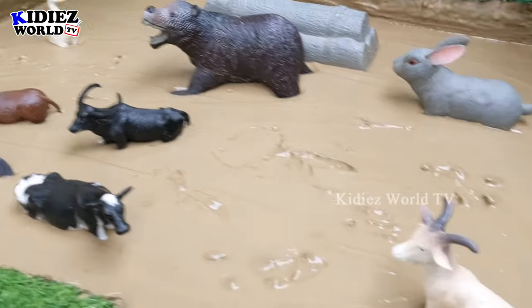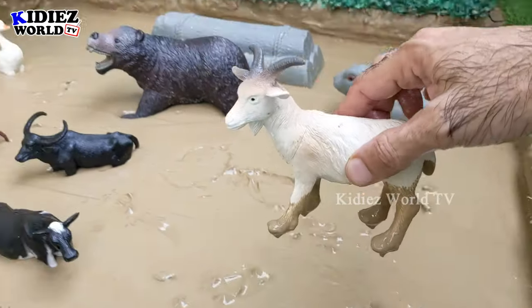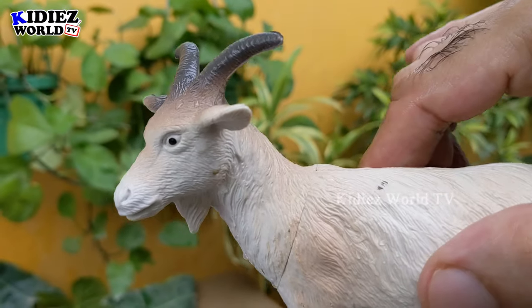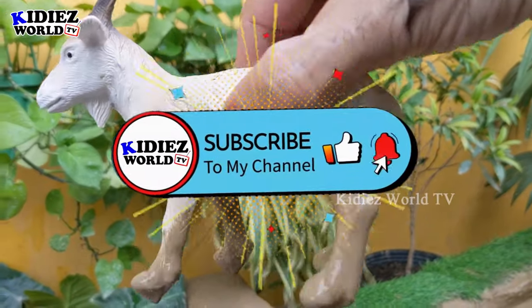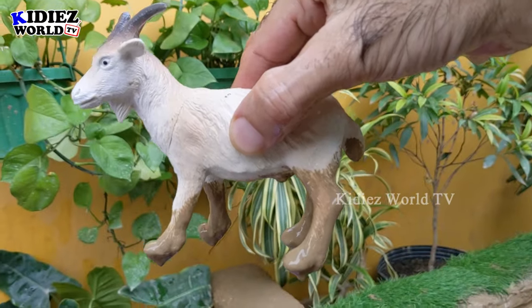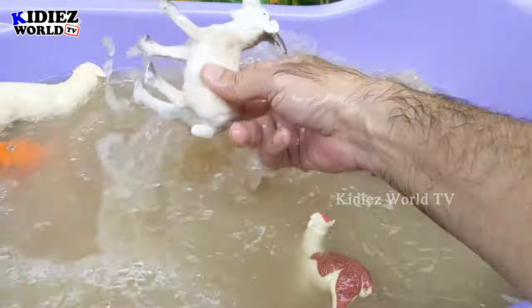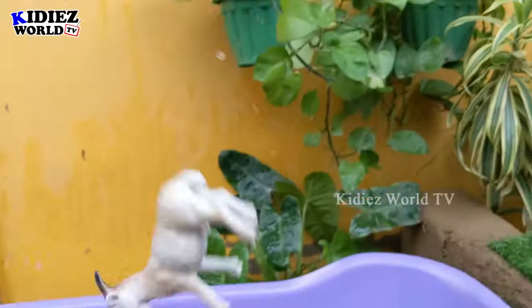The next one, let's go and discover some beautiful farm animal now. And we have here a goat. That's a newly arrived goat in Kidiez World TV animal collection. And this goat is big in size and very, very muddy now. Two mini horns and a little beard, and a beautiful, lovely farm animal. Let's wash him. Here we go, goat.